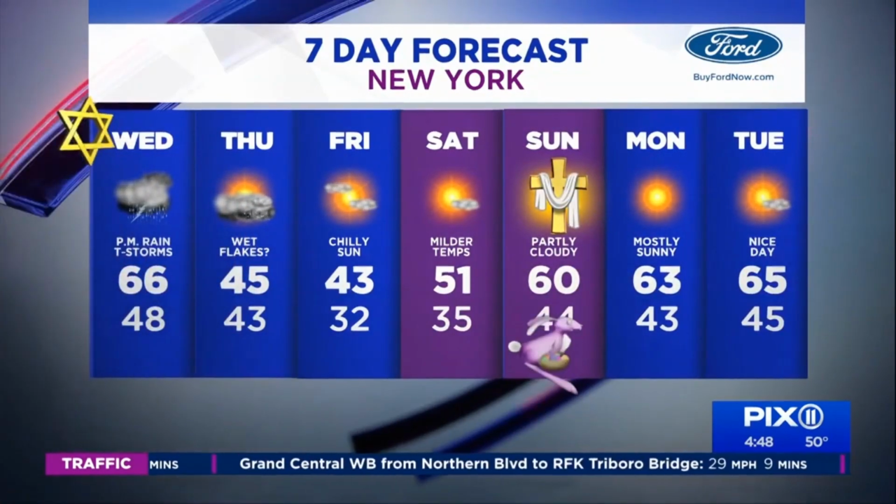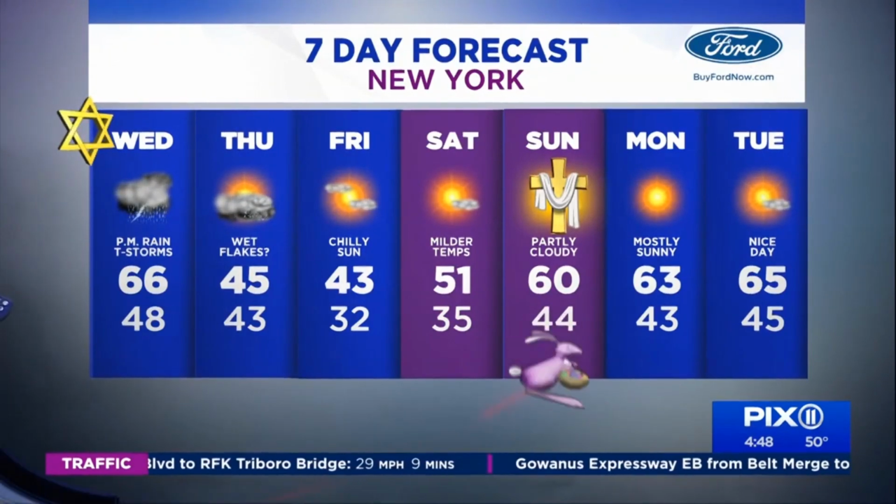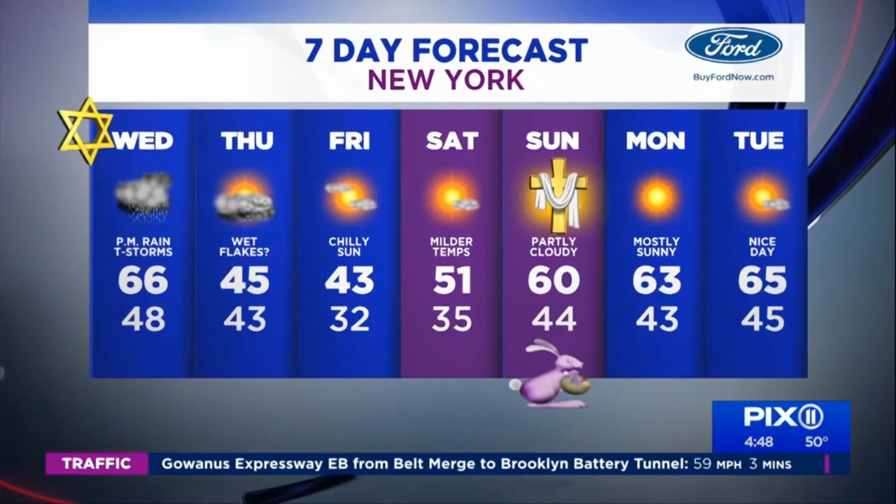Today's highs, look at this, beautiful day, 66 as far as the temperatures. Stamford 62, Asbury Park 68, so warm. We have a south wind there, 5 to 10 miles per hour. Next up, want to point out today, we're seeing some thunderstorms moving in later in the day for the evening, high of 66, and tomorrow will be a wet day as well. Some snowflakes north and west of the city.